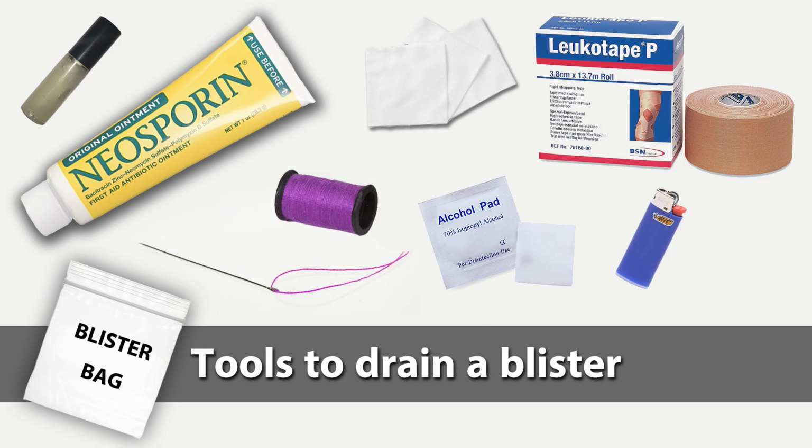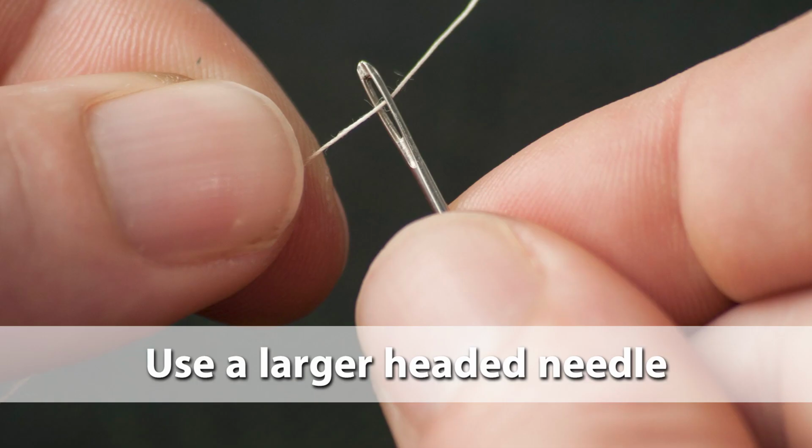Inside of my first aid kit, I carry a tiny Ziploc bag with a few supplies inside for draining blisters. A pre-threaded needle and some extra thread, Neosporin and a tiny applicator, a few alcohol pads, and some gauze make the list. You also need some of that super handy Leukotape and your mini Bic lighter for this procedure. Make sure your needle has a large enough head opening to easily pass the thread through. Trust me, there is nothing more frustrating than trying to thread a tiny needle at night or on a windy day. It's going to save you loads of frustration.